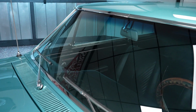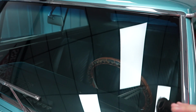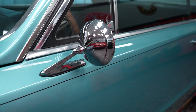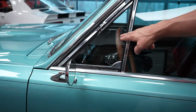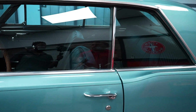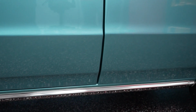Front windshield, real good clarity. The chrome around the front windshield in real nice shape. No issues as far as cracks, chips, anything like that going on. Driver's side mirror in real nice condition. The door fitment. Well, before we get to the door fitment, let's take a look at the glass. So vent window glass, driver door glass, and rear quarter glass all fit fantastic, and the clarity is there. It's nice. There's no way that can be original glass, so I venture to say that that was replaced at some point in its lifetime.